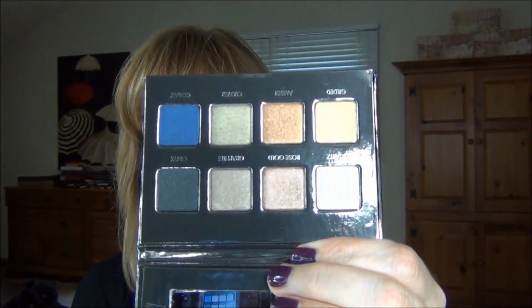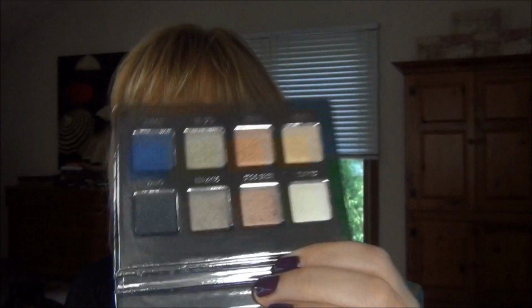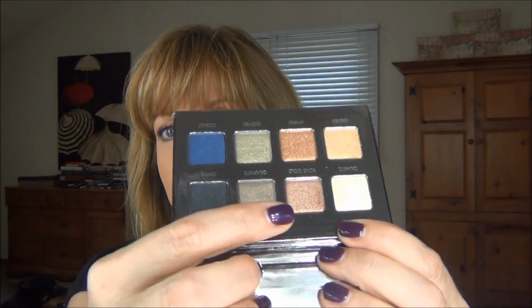So while I was there, I also looked at the Lorac Pro Metal palette, which I didn't intend to buy until I really saw the colors. It has a mirror just like the other one. These are absolutely stunning. I'm wearing the rose gold today, this one right here on my lid, and it's beautiful. I will swatch some of these for you because I think this is a huge win if you like metallic shades. I have rose gold on the front two-thirds of my lid, and I love it.